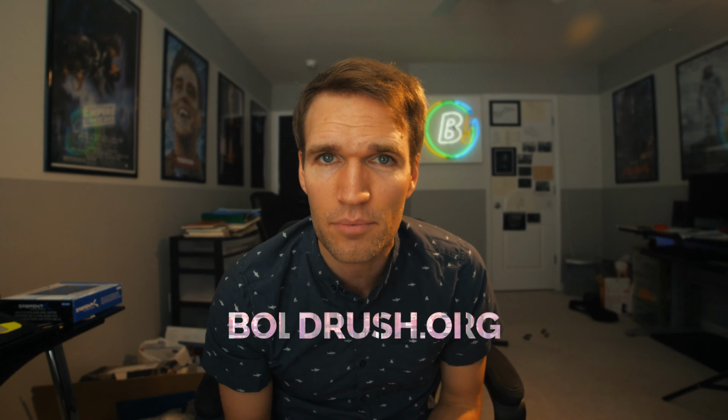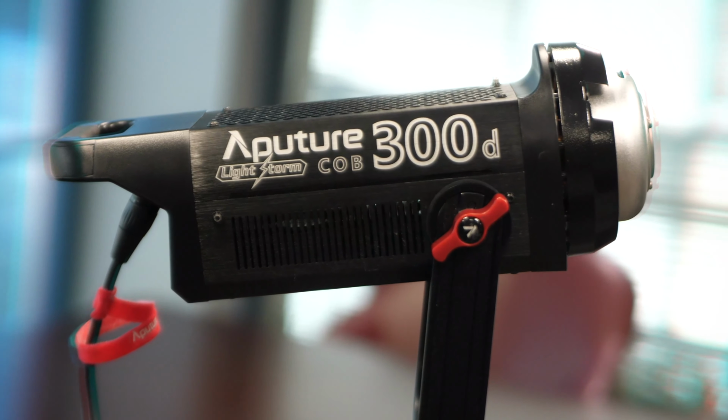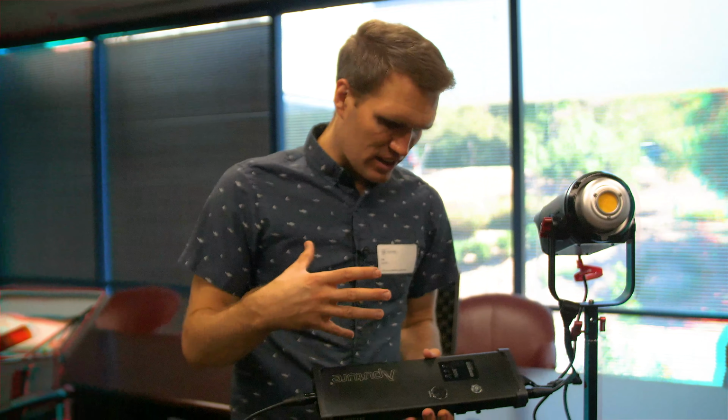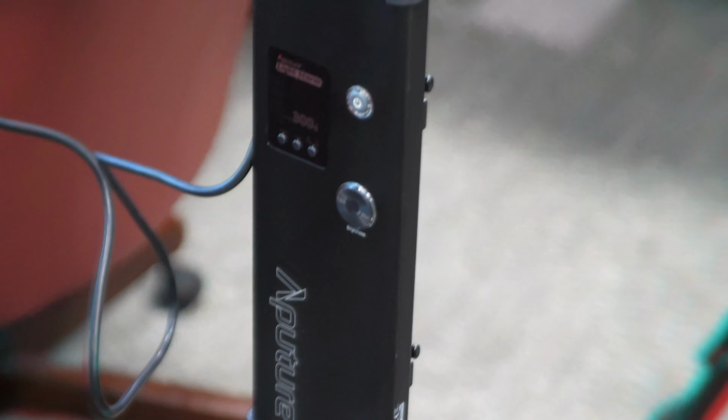So let's take a little tour of the typical 2-camera setup in Boulder Rush. One of the things that I did for making the documentary last year was getting the Aperture 300D, and it's super, super bright. Blinded forever. It comes with a Bowens mount where you can attach Bowens mount items like this one. The diode is absolutely massive. Another thing that we're looking at is the fact that this is a lot more like those big tungsten lights with a ballast. The ballast is actually attached way over there to the wall, and this is just the control.